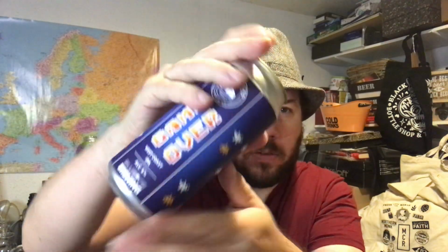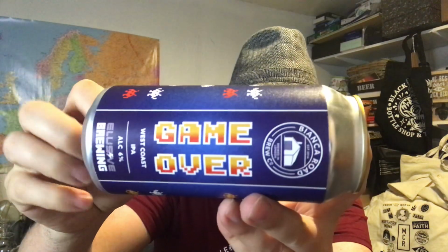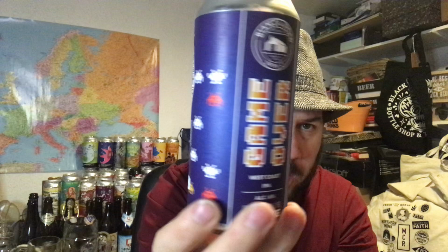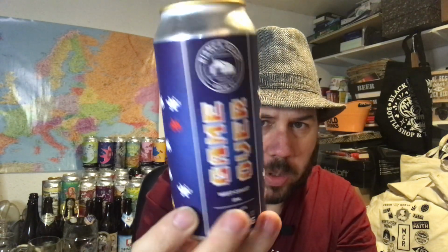It's the wrong way round, of course it is. So there we go. It looks like a Space Invaders themed label there. I think that's a nod to Elusive Brew, who have produced some really decent West Coast IPAs from what I've heard. So yeah, Bianca Road, they're on the stretch.